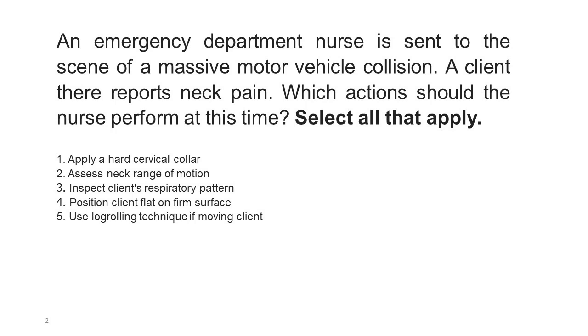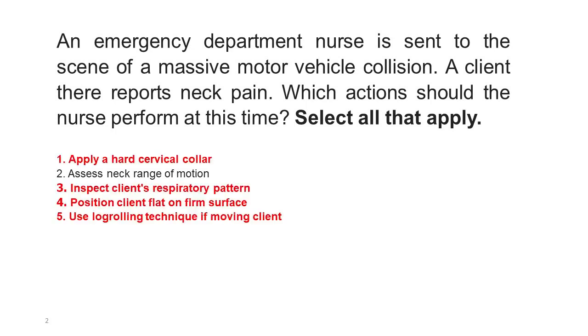1. Apply a hard cervical collar. 2. Assess neck range of motion. 3. Inspect client's respiratory pattern. 4. Position client flat on firm surface. 5. Use log rolling technique if moving client. Correct answer.